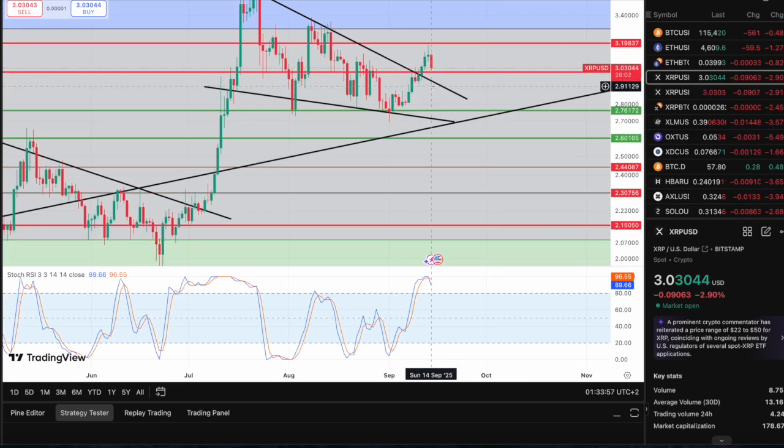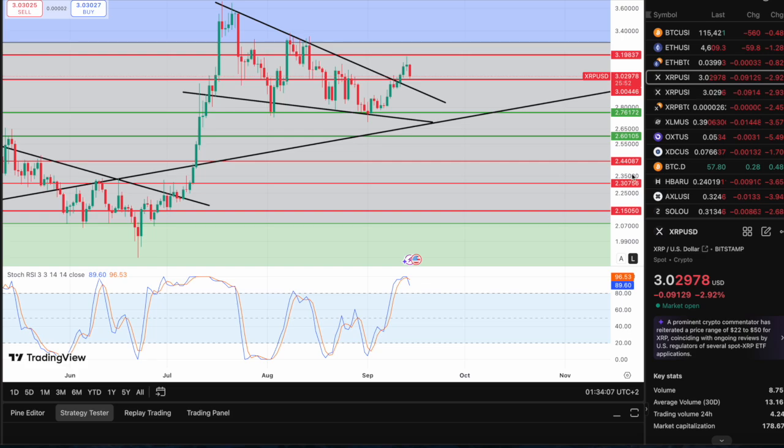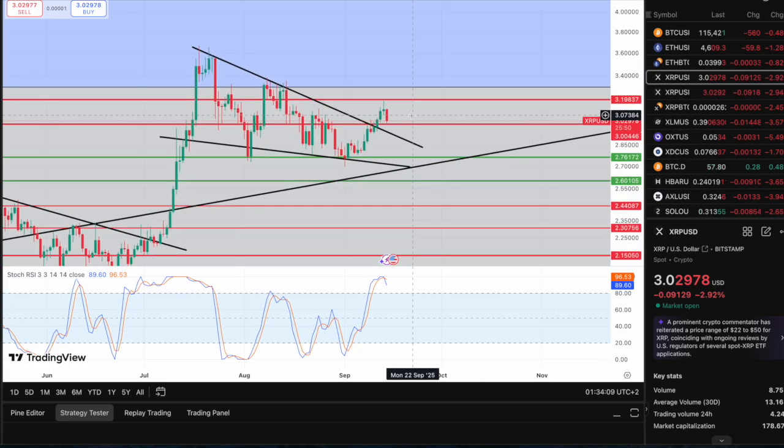Now, if we close a daily candle below 2.90, yeah, we're looking like we're in trouble. Probably heading back down to 2.75. So let's hope that doesn't happen. I would say we've been consolidating in a bullish pattern for many, many days now, since really the middle of July. So it's been a few months, and we just broke out 3 days ago.